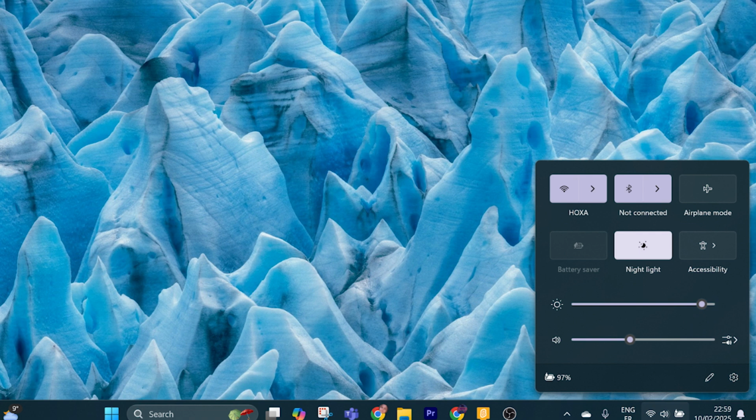Number 4. Night light mode. Reduce eye strain at night by enabling this feature.